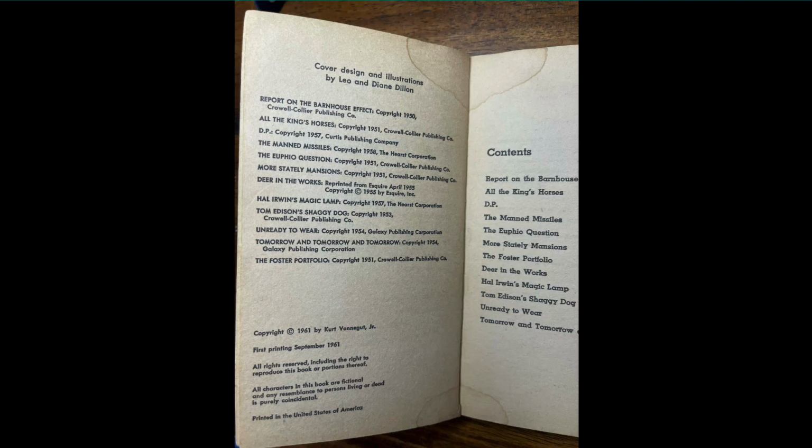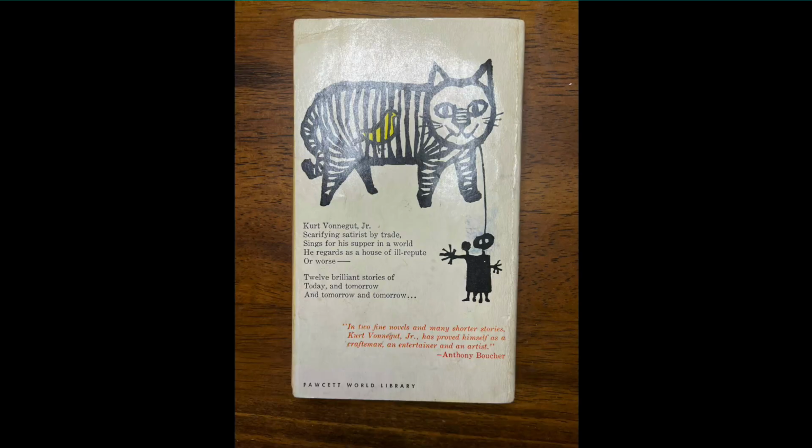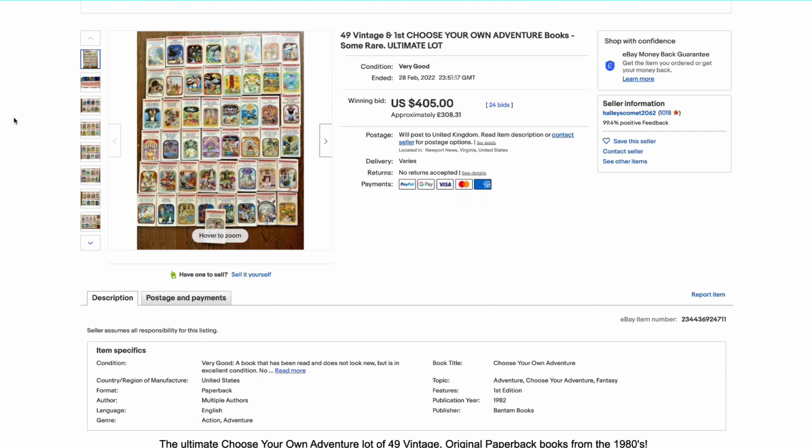Another Kurt Vonnegut Jr. This is the Gold Medal original. Hammered but signed. Signed in 1987. So water damage, just got some writing on. So not a great copy, but rare signed.